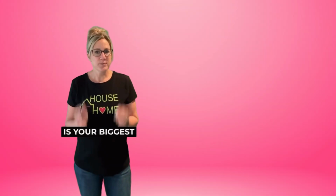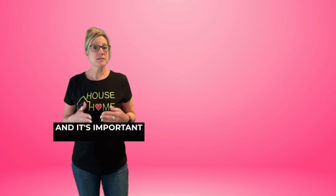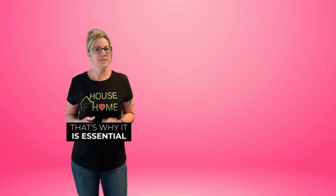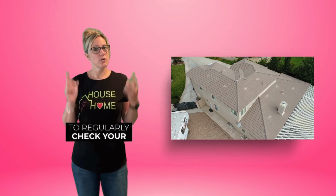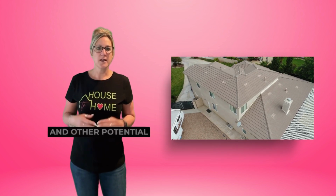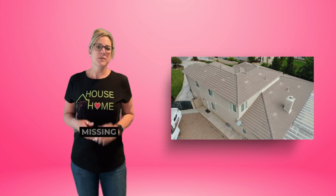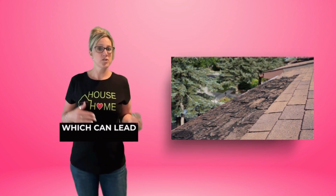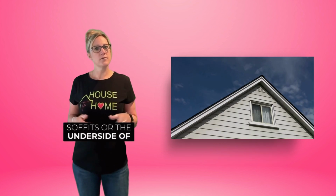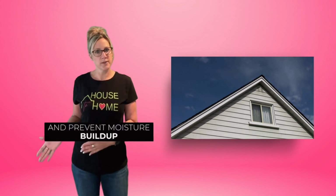Your home is your biggest investment, and it's important to keep it in good condition. That's why it is essential to regularly check your roof for missing shingles, soffits, siding, and other potential damage. Missing shingles can leave your roof at risk to water damage, which can lead to costly repairs. Soffits, or the underside of your roof, provide ventilation for your attic and prevent moisture buildup.